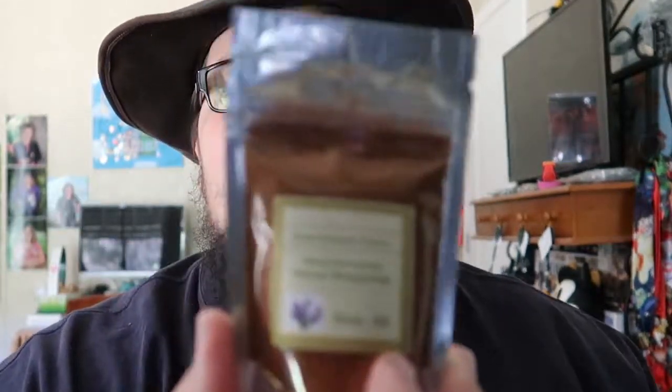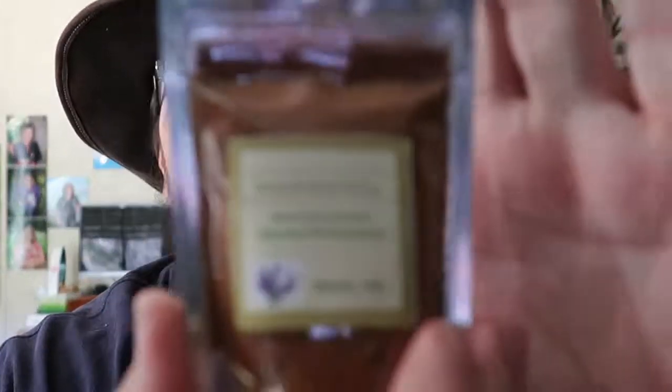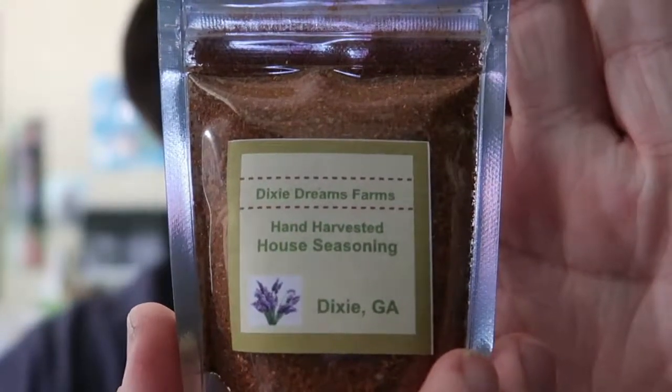One of these, so this is Hand Harvested House Seasoning. It's just a special house blend that they use. It's got paprika, sea salt, garlic, red pepper, pepper, coriander, fennel, oregano, and thyme.